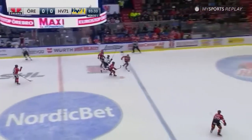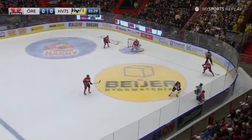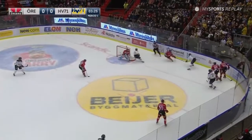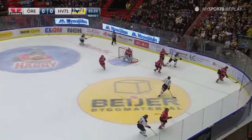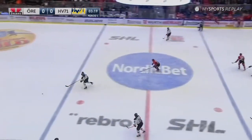HV71 through the neutral ice, now through center. Taken back in his own zone, however. He tries to play that one out, but Edgel is able to force it into the corner. Edgel on the inboards. Hartley now playing it up to the blue line and all the way back into the HV zone.